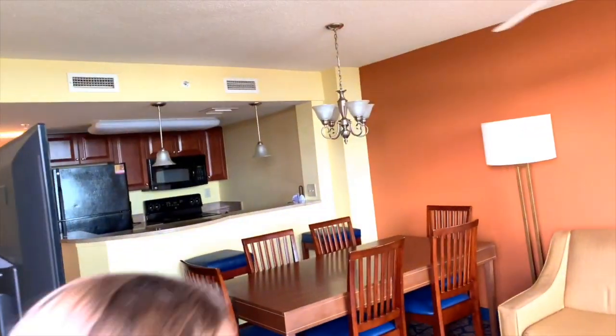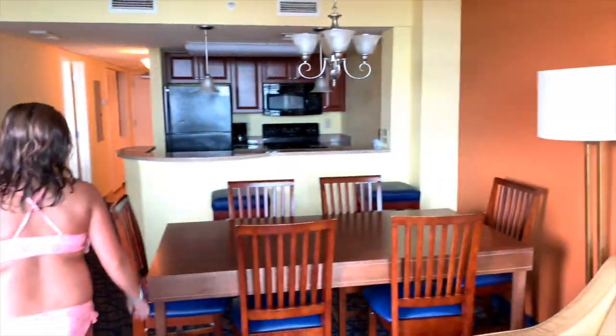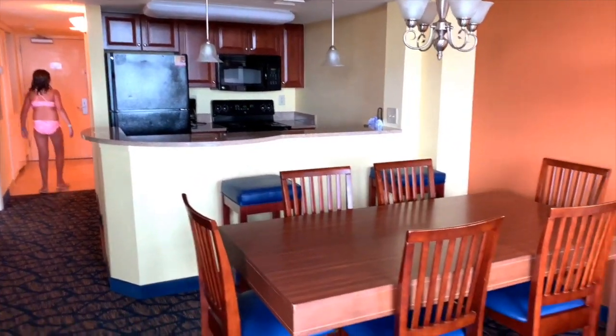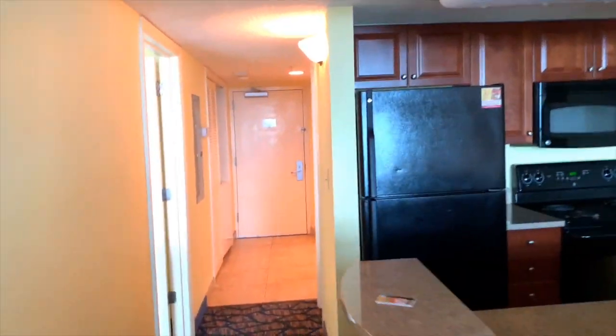Okay, what do we got in here? We got a living room. What else we got? A dining room. We have a condo, a kitchenette type, a kitchen type of thing. A little small. All right, we gotta go down. Dad's got the suitcases.